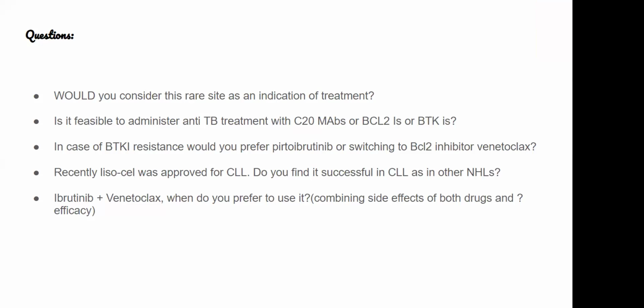The CLL data with Lysocell showed a CR rate of about 20%, and the responses were not very durable in those who had less than CRs. So it's not as successful in CLL compared to, say, mantle, follicular, or diffuse large B cell. The unmet need is not as huge because we also have pirtobrutinib, which has much less toxicity and is much more convenient compared to Lysocell. But having another option is great.